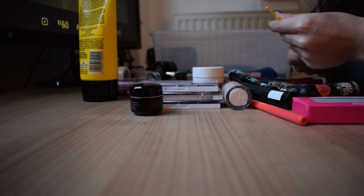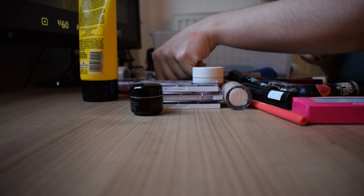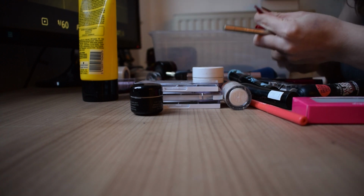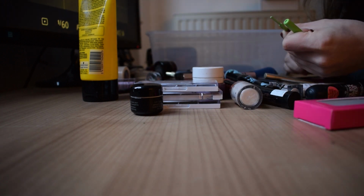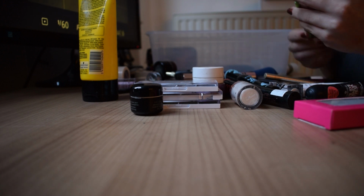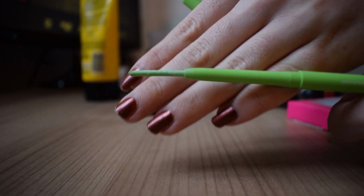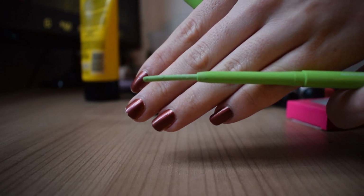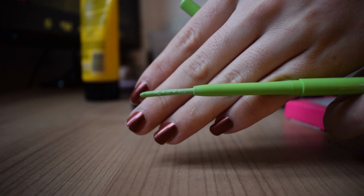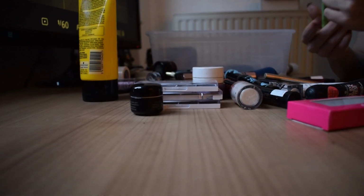These are the ColourPop liners. I'm just checking what kind of state they're in. This is a red one. Oh, what the hell? Okay, I'm throwing out the green because there's like funky bits on it. I don't know if you'll be able to see, but the green has funky bits on it. I'm throwing that one out, that's for sure.